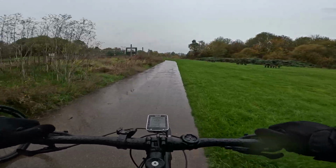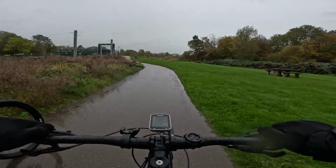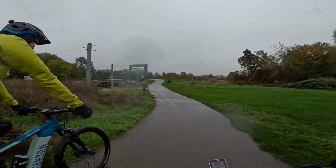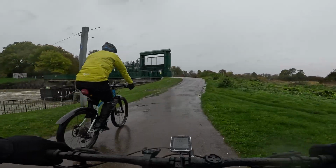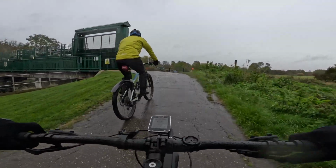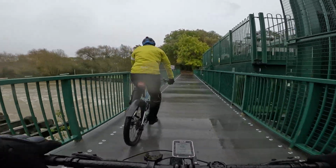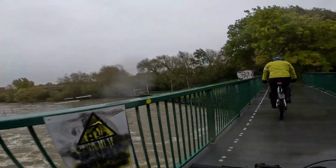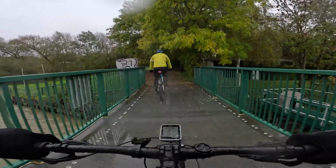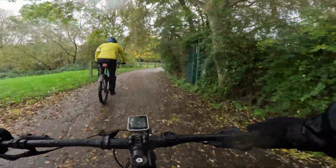And we're now back up at the lock gates at Orton Staunch, where we filmed the other night in the dark, but can actually see a bit more today in daylight. And again, nobody's canoeing or kayaking or whatever it is underneath through the gates, but I can twist and show you what I mean from other videos.